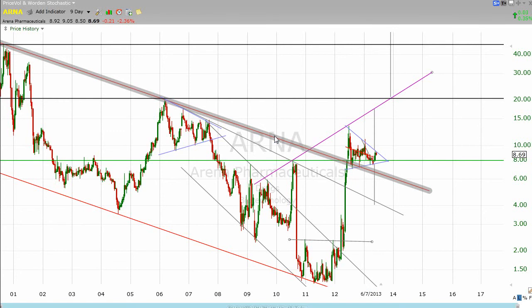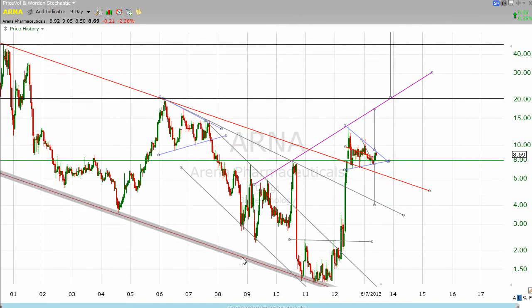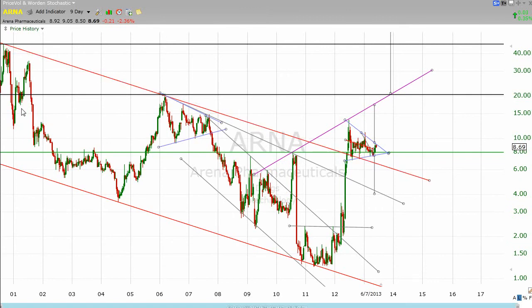One more thing to point out, and this is something I just find amazing. I don't know that you could ever really trade on this, but these two tops were in place in 2000 and in 2006. We only had one bottom, but if you take this line and make it parallel and snap it down here to your 2004 low, that is exactly where ARNA Pharmaceuticals bounced. That cannot be coincidental. That is evidence of the propensity for stocks to trade in parallel channels.